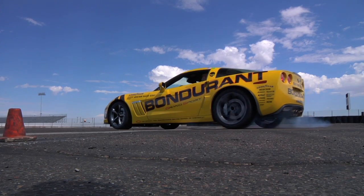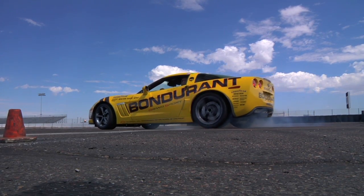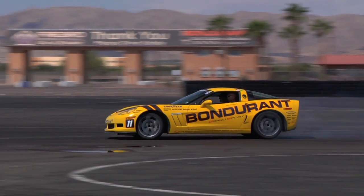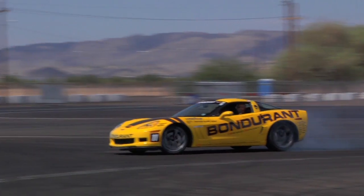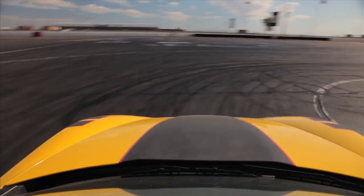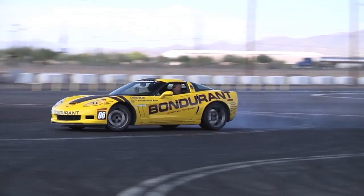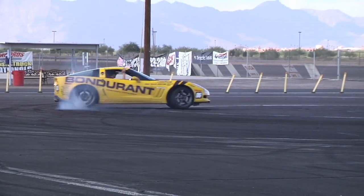Okay, how is that going to be different from this? Well, there's definitely going to be a lot more grip initially. So we're going to have to basically take what we did in this car and just speed up the whole process. So you have the foundation, now it's just putting it all together. Again, we started with the basics. Controlled donuts, followed by another attempt at figure eights. And again, it wasn't nearly as easy as it looked.